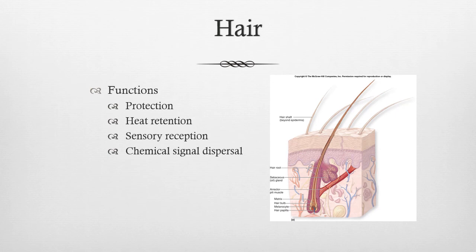Functionally, the hair does a lot for us. One of the big things is sensory reception. It allows us to detect when something is touching us. We also have protection from things like the sun. The hair on the top of our head works almost like a hat to block that sun from beating down on our head. And also in the winter, from heat retention. It works like a hat once again to keep the heat from escaping out.